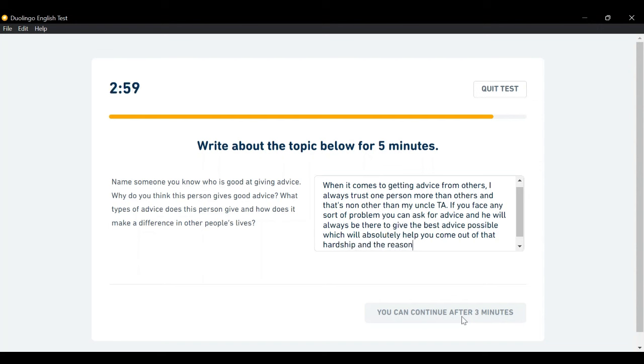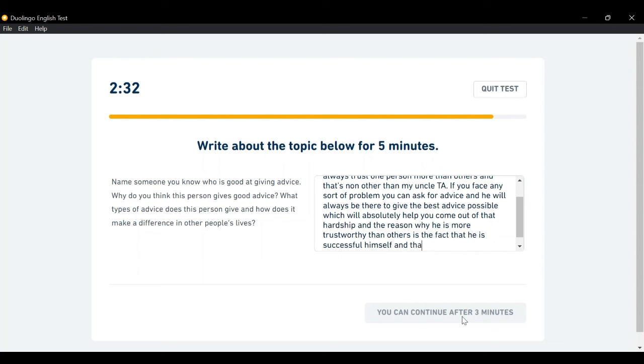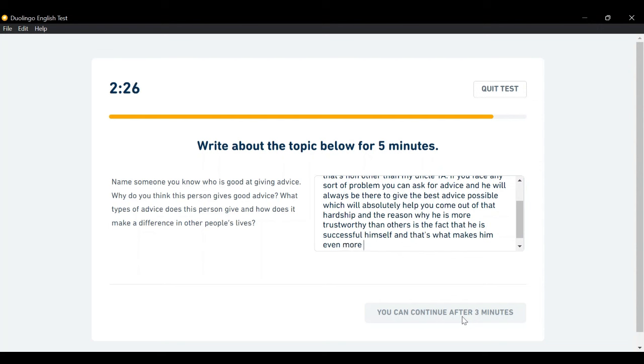And the reason why he is more trustworthy than others is the fact that he is successful himself, and that's what makes him even more trustworthy.